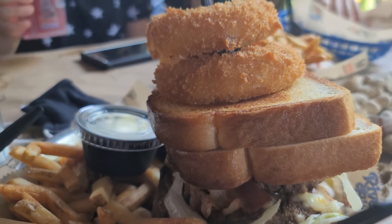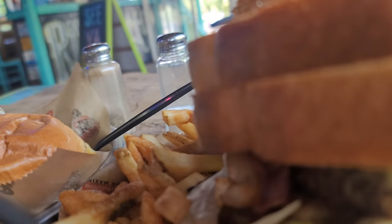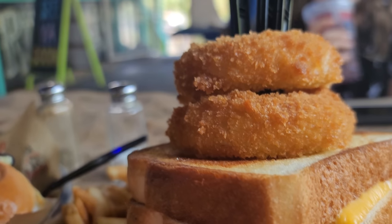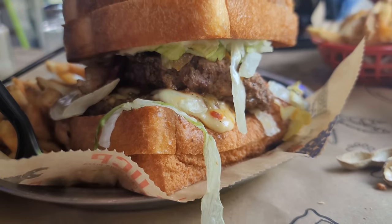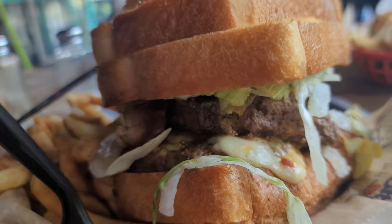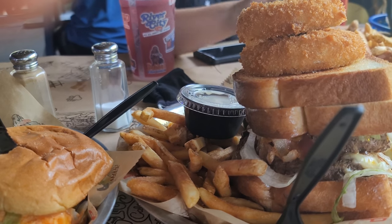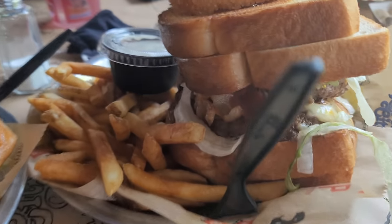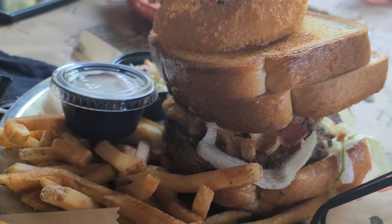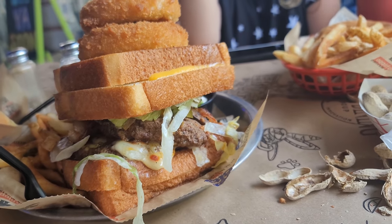Over here is the kitchen sink burger. So this is a double patty, and you've got all this cheese, and it's served between two grilled cheese sandwiches. Check that out. This thing is just massive, and it's topped with two big onion rings. Look at the size of that thing. I don't know how we're gonna eat that, but we're gonna do our best. Dad, can you order three burgers now?